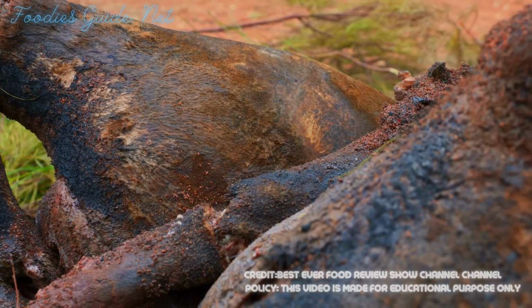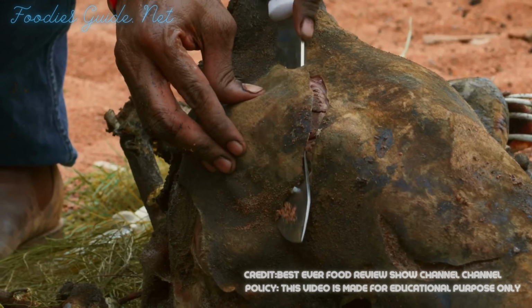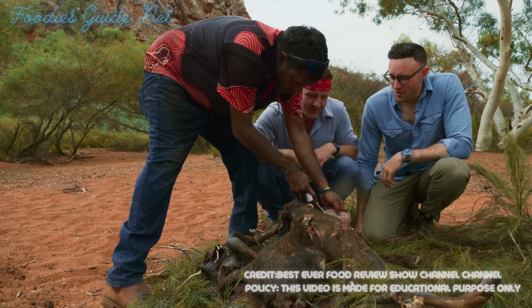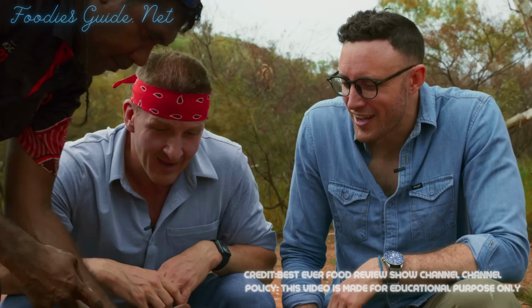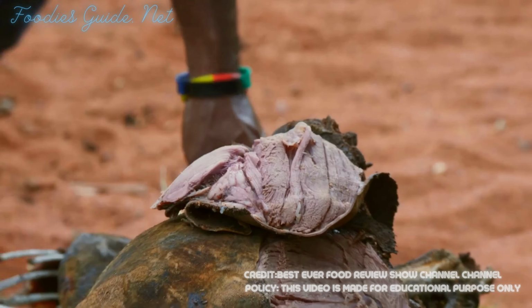We have 2 kangaroos here. Which one is the one that was shot yesterday? This one. This is a plain kangaroo. Oh, wow. He's just going right into basically the thigh. Oh, dude, that is way more juicy than I thought looking at the outside. Yes. Whoa, that looks incredible.